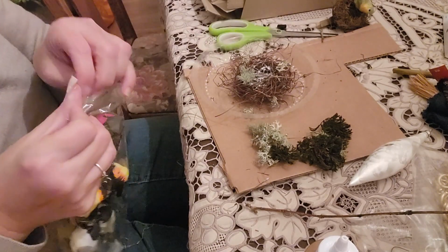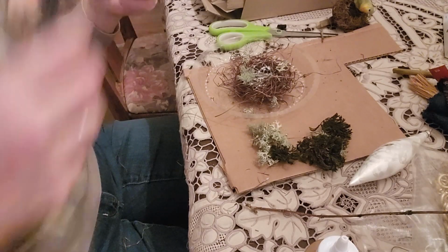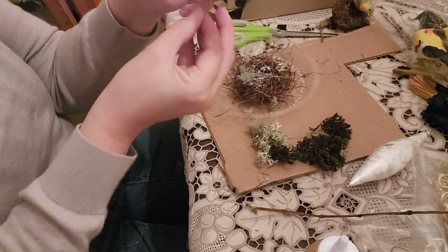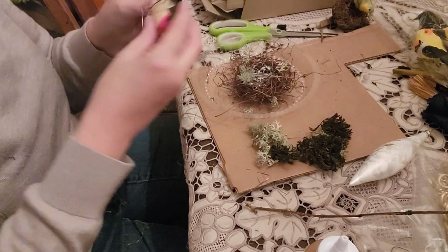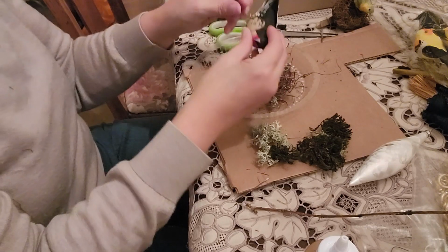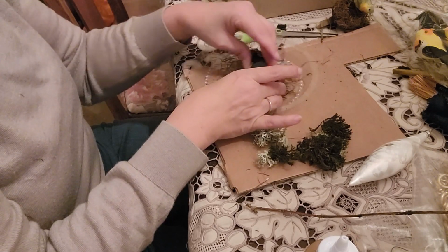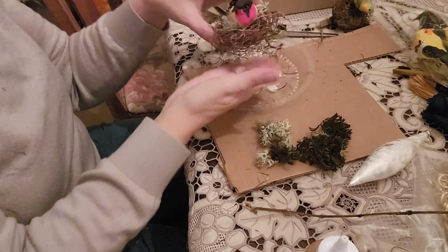Now, apparently you can buy these nests. My aunt called me while I was out. Oh, look, he's wired. Oh, these are fancy. Look, I can wire him on. And he's got a clip as well. So I'm just going to put him into the nest. There, he's going to sit in my nest. Oh, look at him, he's so cute.